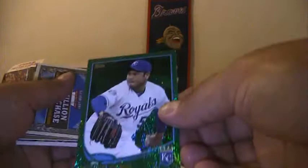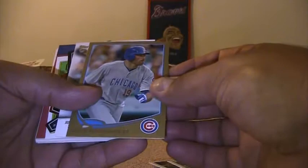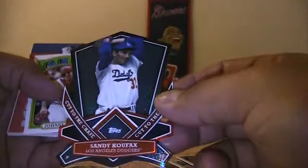Green Sparkle for the Royals, Million Dollar Chase, LA Dodgers, Gary Sheffield, Chasing History, Nate Schierholtz gold, and that is 1753 out of 2013. Making Their Mark, Lance Lynn. And a die cut, Sandy Koufax, LA Dodgers. I always like these die cuts, they look very nice. Okay. Johnny Bench, mini. And for the Atlanta Braves, Jason Heyward, Chasing It Down.